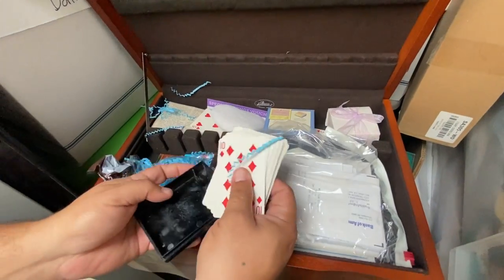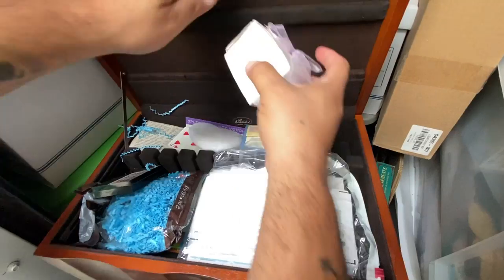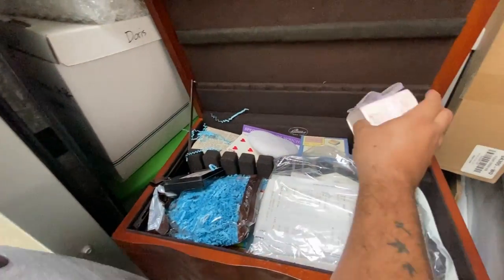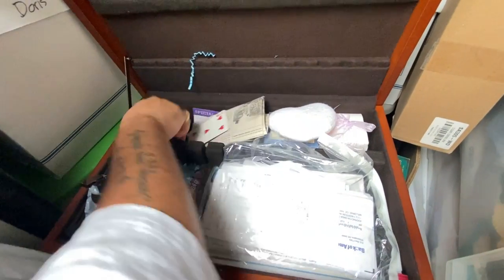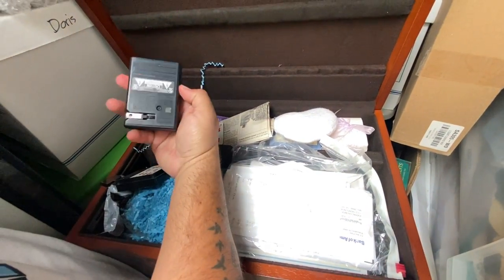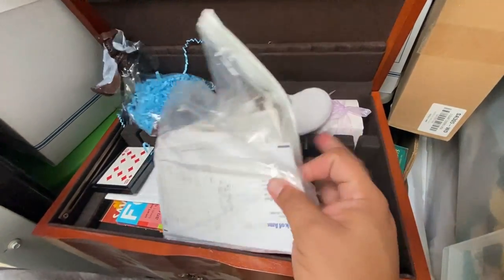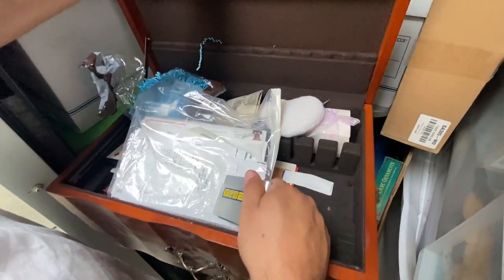Cards. Oh, look at that in the corner. What is that? Oh, I thought that was a present. Look, it's a book. Wowzers. Another book. Rest of cards. Newspaper. Charger or something. Bag of papers. Ooh. Oh, a camera. A camera. Ow, you keep shutting on my finger.